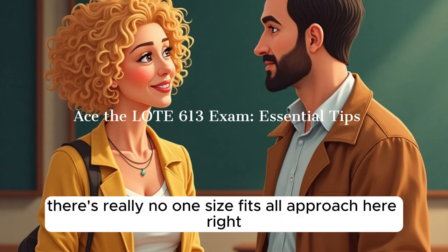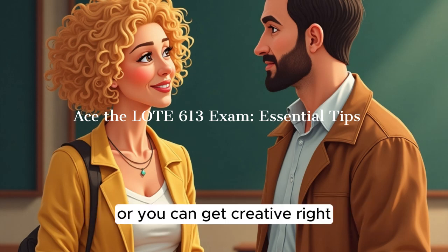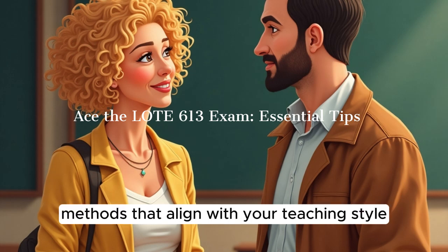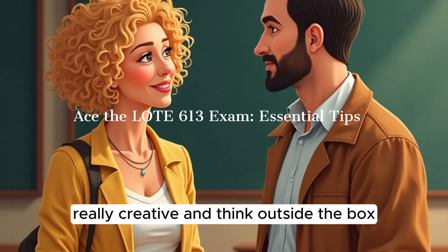Well, there's really no one-size-fits-all approach here. You might use traditional methods like quizzes and tests, or you can get creative. Projects, presentations, even student portfolios. I like that. The key is to choose methods that align with your teaching style and the students' needs. That makes a lot of sense. And I bet this is also a place where you can get really creative and think outside the box.